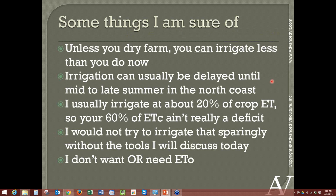So this year, even though it's a drought year, last year, even though it was a drought year, we're still irrigating pretty late in the season. We're holding off that first irrigation.